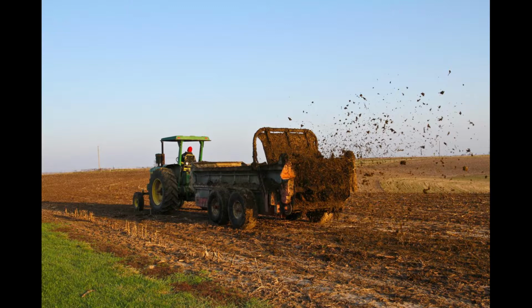Other steps, especially if manure has gotten into a stream or a creek, can involve pumping out that dammed up contaminated water and then aerating to get oxygen back into the stream, again, to minimize any potential fish kill.